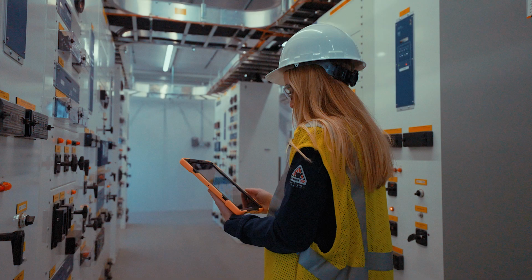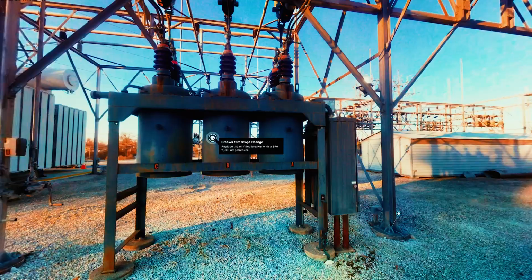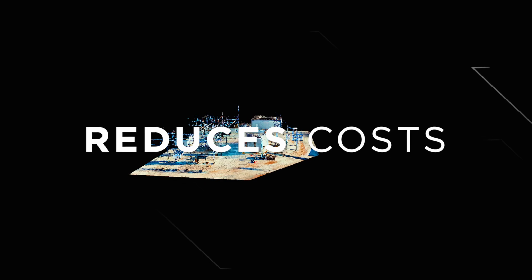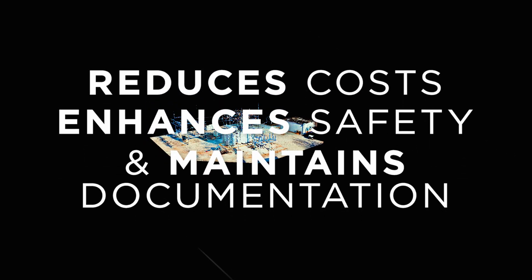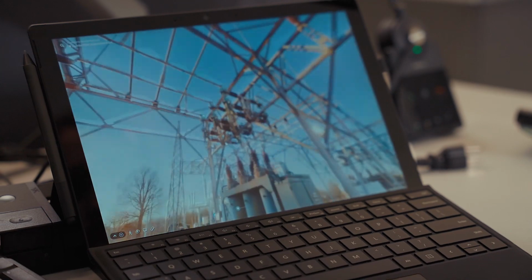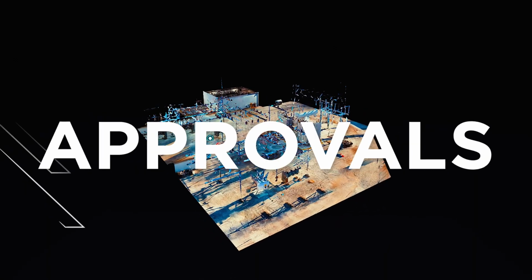Managing modifications and retrofits depends on having precise data about your facilities, helping you avoid costly revisions and time lost to updating documentation. Matterport's powerful 3D platform reduces costs, enhances safety, and maintains detailed documentation of your project spaces. We use Matterport to collaborate with you in a shared, interactive, virtual model for design, reviews, and approvals.